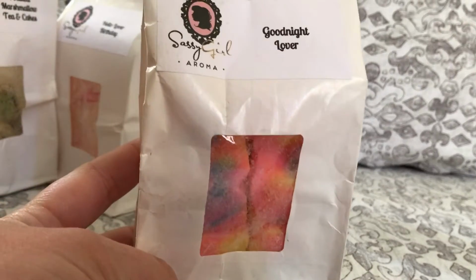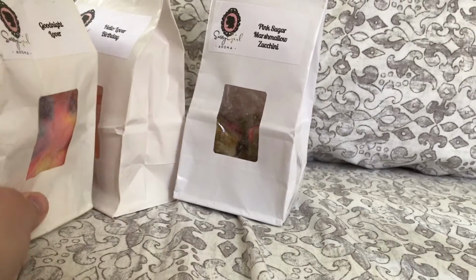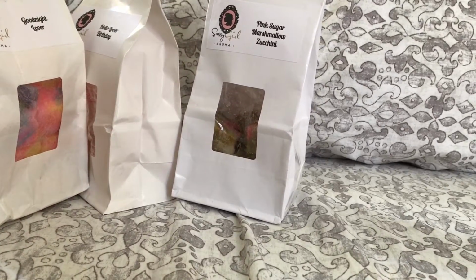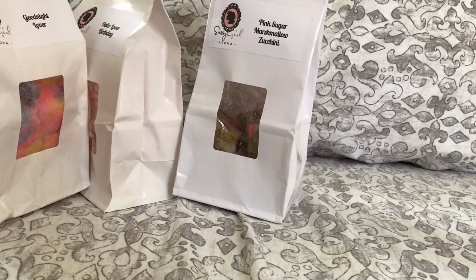And this last one from Sassy Girl is Goodnight Lover, and it's like a blue sugar blend. My husband loves that for bed. The other night I put that on at bedtime, and he said, "What is that? I love it." And I told him, and he really liked it.